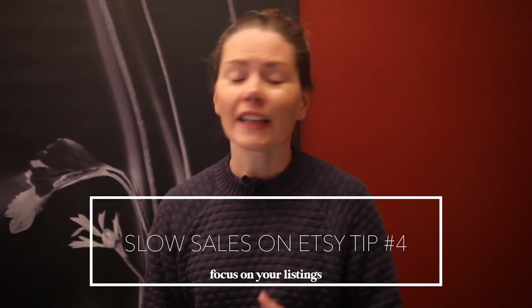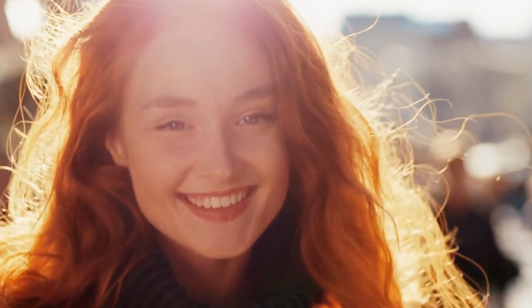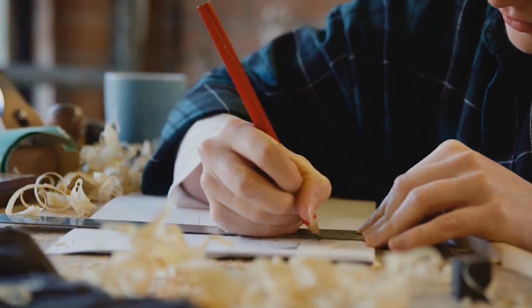Tip number 4 to cure slow sales on Etsy is to focus on your listings. Either add more photos to your existing listings, or add more listings, or add more products to listings you already have. When you add more photos to a listing, it is another chance for a buyer to fall in love with your item, or even to stir up more emotion in your buyer, showing off how much they will like it or other people like it, or even to answer questions that customers might have and remove any hesitation that might be keeping them from pressing buy. If you add more listings, there are simply more chances for customers to be able to find you. And if you add more products to listings you already have, then there are simply more items for customers to purchase once they find you.